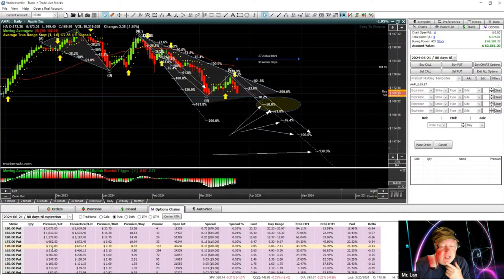$710. How much? Plenty of volume. We want that volume number to be 100 at least. We want the open interest to be over 1,000, and we got plenty. So that's a good one right there. $700 gives us 88 days to have that market flush down here into this Fibonacci sweet spot. We could do that. So we come down here and we say buy.